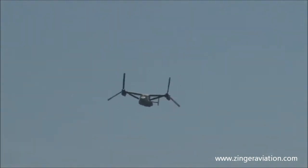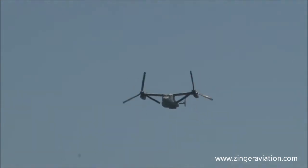Ladies and gentlemen, from the right, please make welcome Captains Armstrong and Driscoll in the MV-22 Osprey.